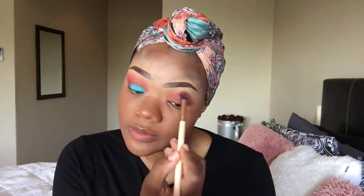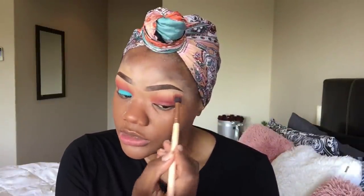I don't know if you guys notice, whenever I put my eyeshadow, I never drag it along. I do this, I like dabbing it in. I feel like it gives it more definition and you don't drag it along. You just dab it in so that it stays there. Maybe that's just me, but how do you guys apply your eyeshadow? Because this is how I do it.